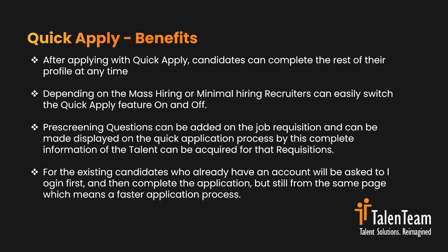You can either write a business rule, or you can mandate a requisition template and force it to work as quick apply. But you can still give a recruiter an option to switch off quick apply or not. So what happens is a recruiter can decide if it's a minimal hiring, say if the number of openings is just 1 or 2, he doesn't have to do a quick apply for that particular scenario, and in that case he can just walk through this. You can disable it, and you can get the candidate all the details and walk him through the entire recruiting process.